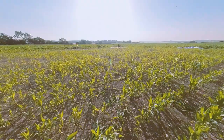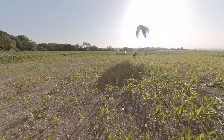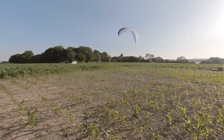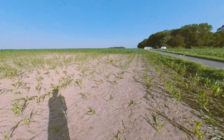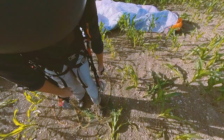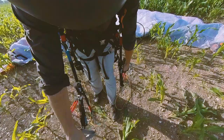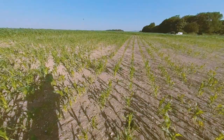No wind today. This is a tough one. Nailed it! So I'm the last one, and there's a nervousness that comes with this, because everybody is now waiting for you to get off the ground, and if you biff the launch, you're on your own to set up and do everything. So let's not biff the launch. Let's have a successful launch.